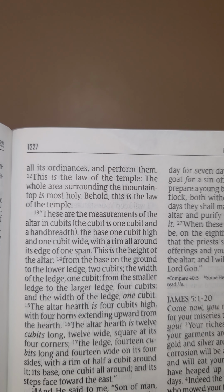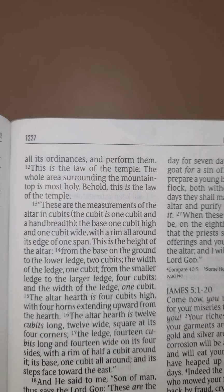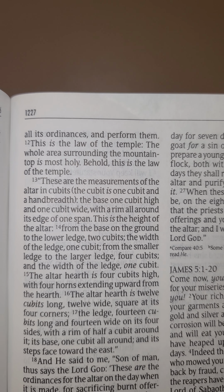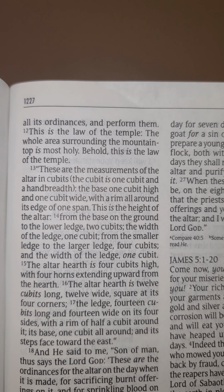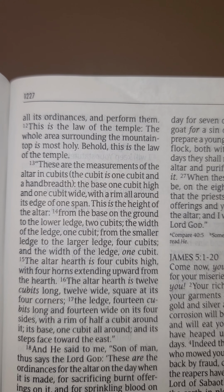This is the law of the temple. The whole area surrounding the mountaintop is most holy. Behold, this is the law of the temple. These are the measurements of the altar in cubits. The cubit is 1 cubit and a hand breadth.